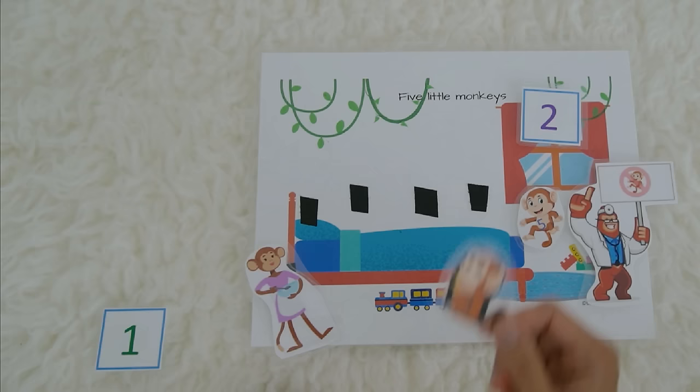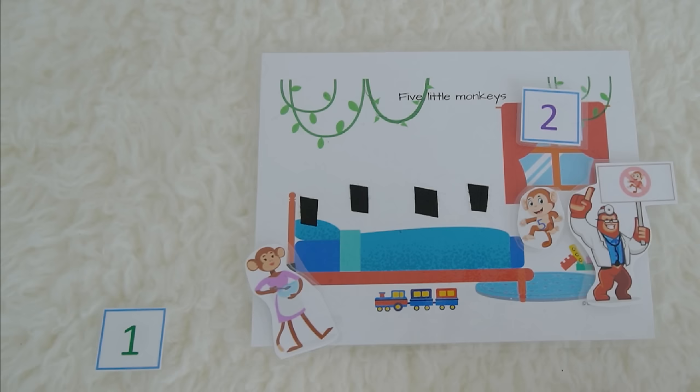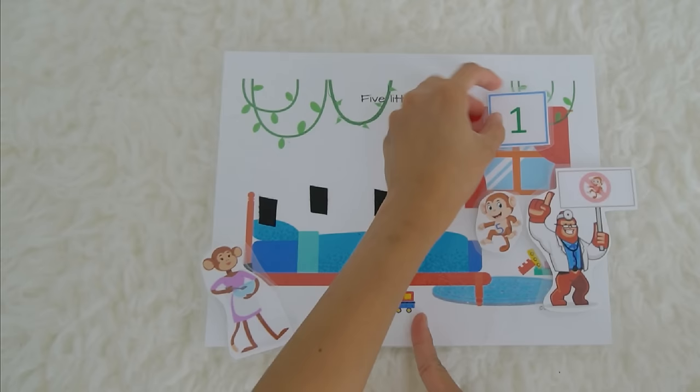Oh, another monkey jumped on the bed and bumped his head. You can touch your head as if you're the one who got hurt. So now, how many monkeys are left? Looks like there's only, can we count? One. There's only one monkey left. Now we have to change this one. And there's only one number left. So what number is this again, kids? It's number one. So we can continue singing.